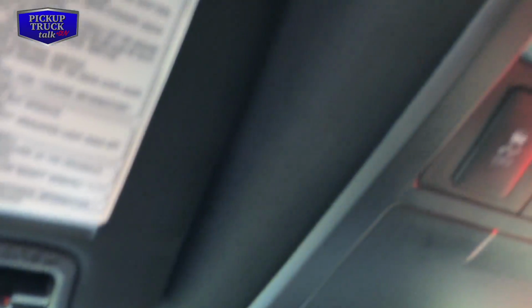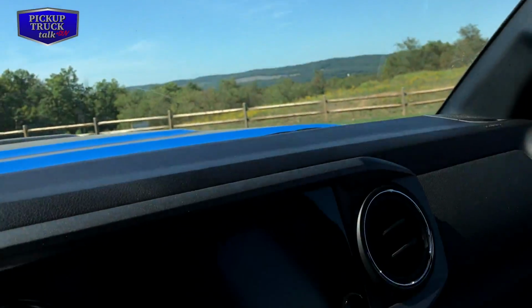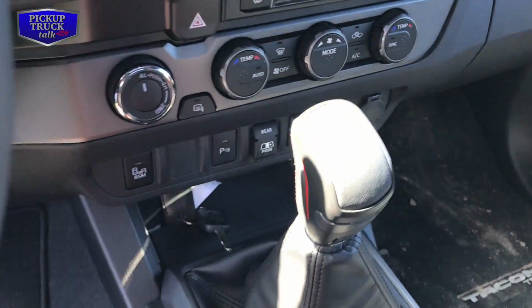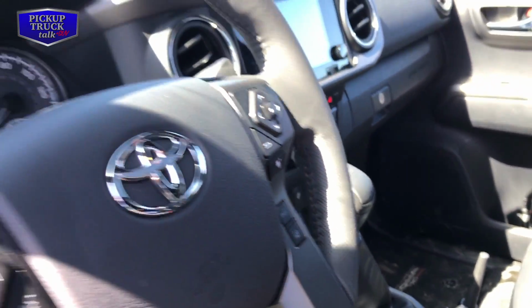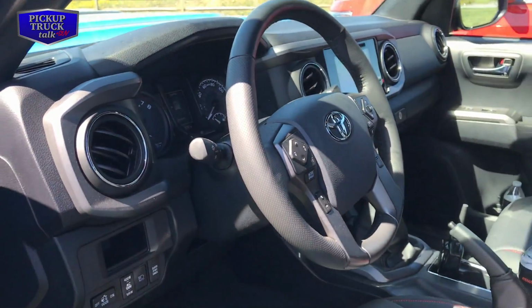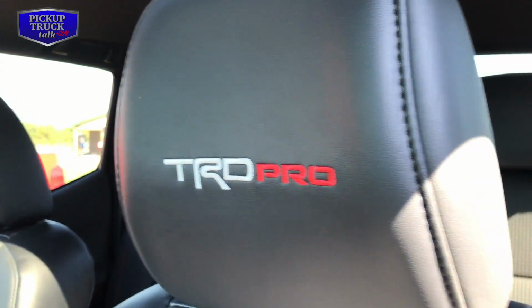We do not have crawl control in this, but we have a locking rear differential and A-TRAC system. If you're familiar with that, we have the manual transmission, which is interesting. I've never driven that before. It'd be interesting to see that. And we have the rest of the interior. We have the TRD Pro stitching on the seat too.